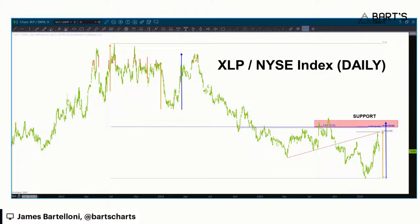If this ratio is going down, and so they're not really showing relative strength of staples, and the New York Stock Exchange Index is getting bigger, then it's more risk on. So let's keep an eye out for what's going on in the market. Is it risk on? Is it risk off? This ratio really helps us to monitor that.